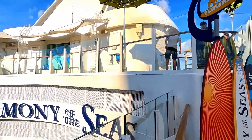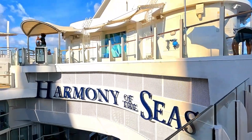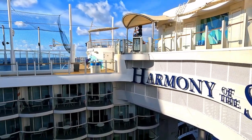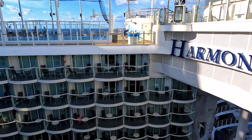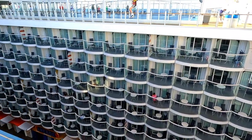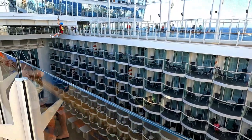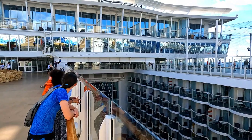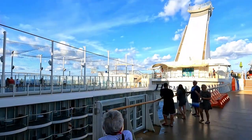There's also a small zip line on board that cuts across the sports deck, as you can see in the corner. Here comes a passenger on the zip line now.